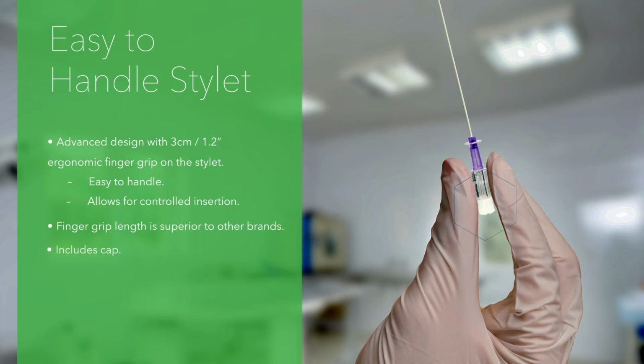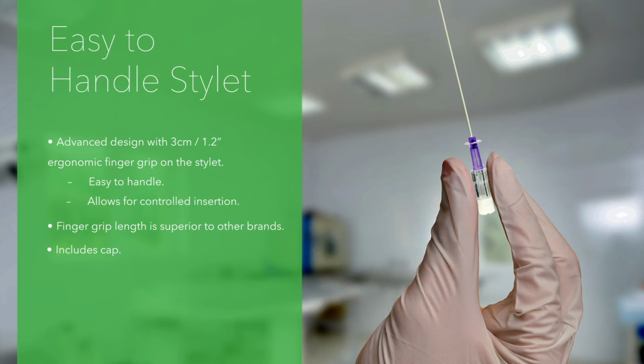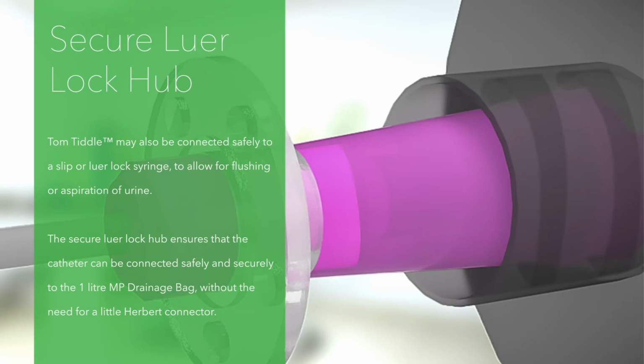A cap has also been included to be placed on the hub of the urinary catheter once in situ. This is to prevent leakage of urine prior to connection to either a drainage system or syringe. A guide wire stylet has been included on all sizes and options of the Tiddle Urinary Cat Catheters. This ensures that no matter what the situation, the catheter can be introduced easily, smoothly, and with minimal discomfort to your patient. Each catheter has a Luer lock hub, which provides a safe and secure connection.